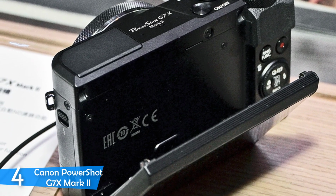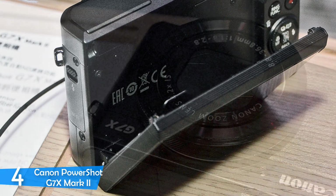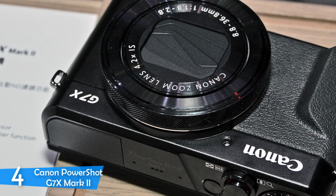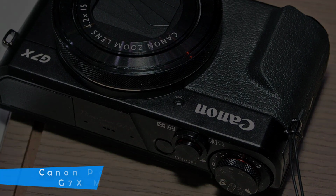The biggest selling point of the Canon PowerShot G7 X Mark II is its 1-inch 20.1 megapixel CMOS sensor that captures amazing shots with great colours and very lifelike qualities, and on top of that, it has some solid detail reproduction.